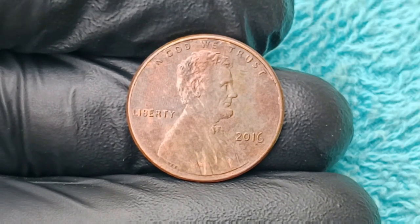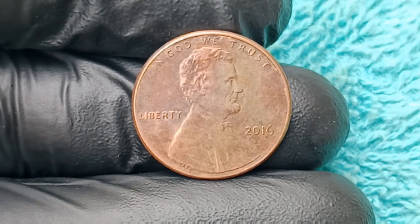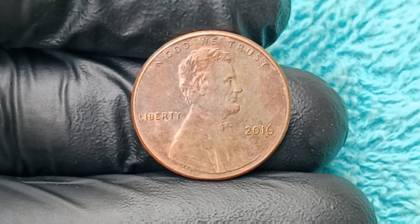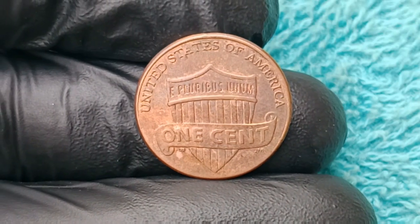And while the odds of finding another coin with even half of the same features are astronomically low, the story has inspired thousands of new collectors to look more closely at their change, to learn the diagnostic signs of rare errors, and to believe that the next big discovery could be lying quietly in a roll of coins just waiting for the right set of eyes to uncover it.